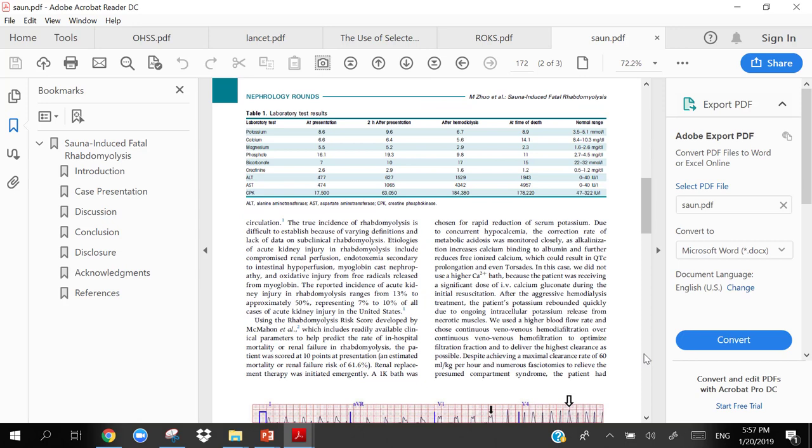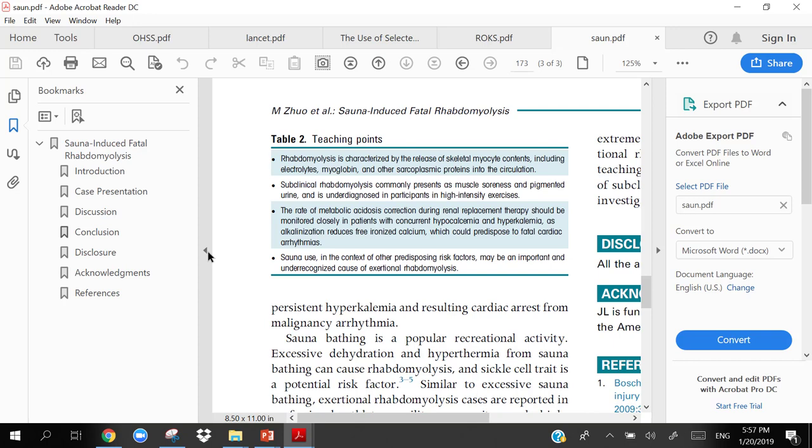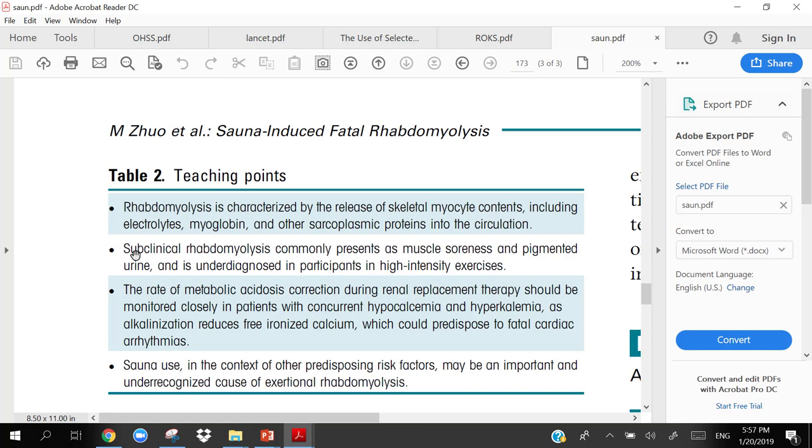And when we have muscle soreness, we should think of rhabdomyolysis and deal with it aggressively, because the patient may end with a fatal outcome. And one of the important messages is, if you have metabolic acidosis, be careful when you correct the acidosis, because with correction of acidosis, they may depress ionized calcium more and more, and this may be associated with fatality. So this is the case. I think this is one of the first case reports about sauna-induced acute renal failure due to rhabdomyolysis, and I think it was because of aggressive weight loss from the extreme dehydration in this case.